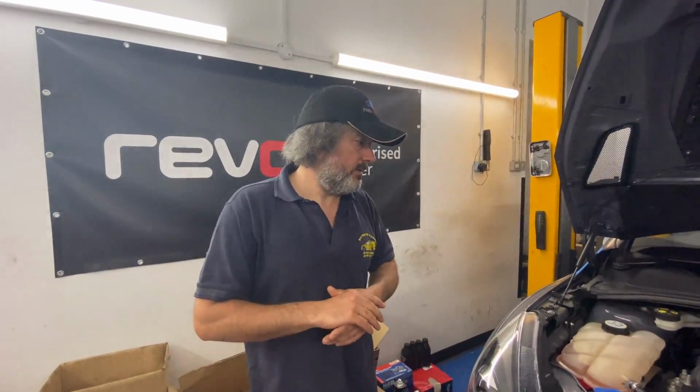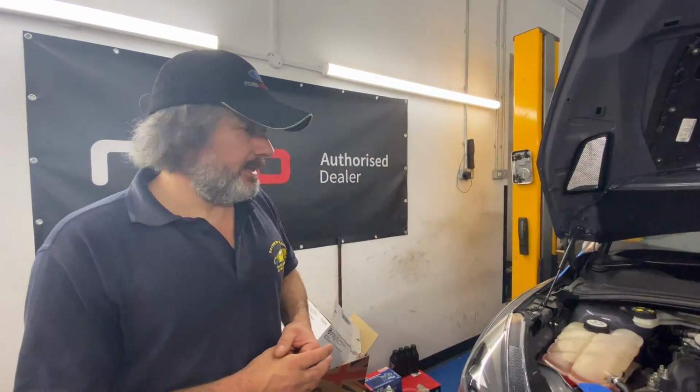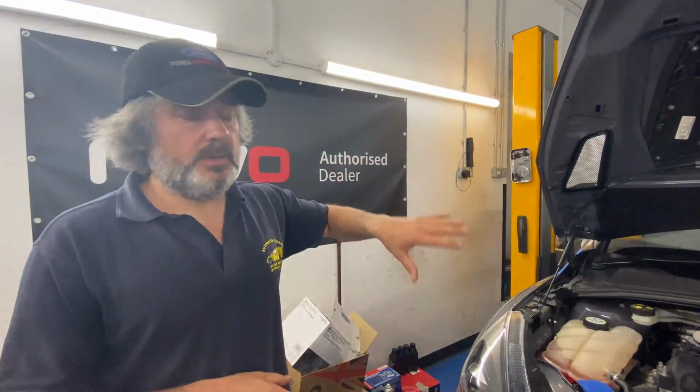But anyway, so that's just a bit of an overview really of what the car is here for, and that's it. There's lots to do, lots to be getting on with. Let's crack on.